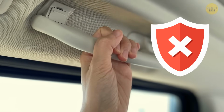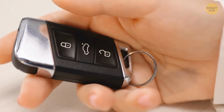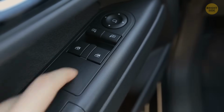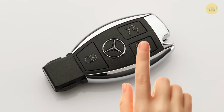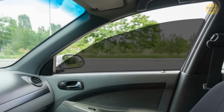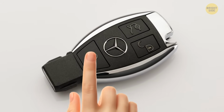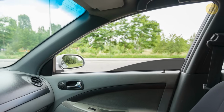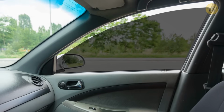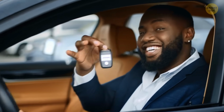Modern car keys have a nice trick up their sleeve, if they had sleeves. They can control your windows. Try holding the unlock button on your car keys for a few seconds. There's a chance that after 5 seconds, your car windows will magically open. If you hold the lock button again, your windows should close. Only a few special people actually use this cool trick. Check out your owner's manual. Your car might be one of the lucky ones.